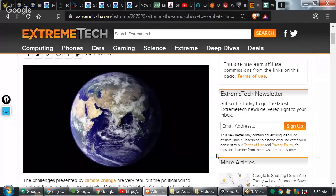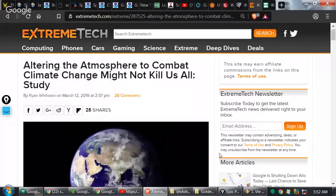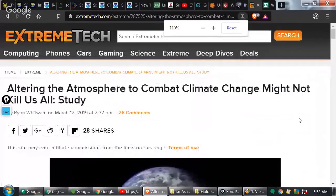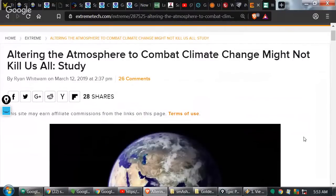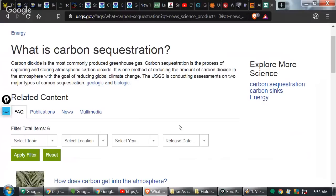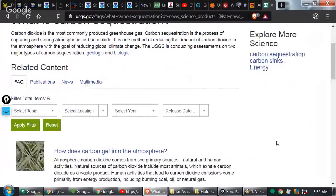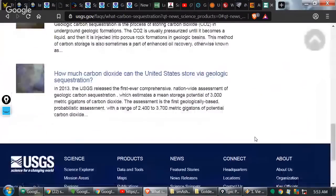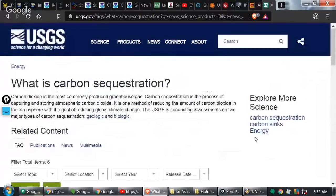But anyway, here's an article on Extreme Tech trying to soften you up to the idea that altering the atmosphere might not kill us all. What happens if we're altering the atmosphere and successfully dropping the temperature and we get a volcano of VEI 6 or 7? What happens then? We're already doing other idiotic things all around the planet, such as carbon sequestration. So we can leave an article about this too. It's one of the dumbest ideas ever.